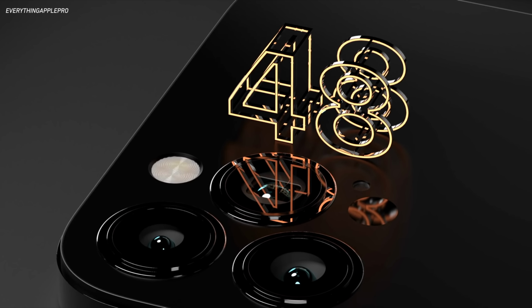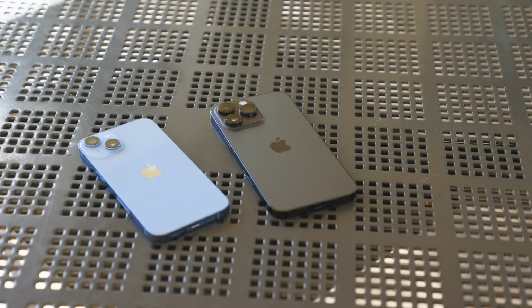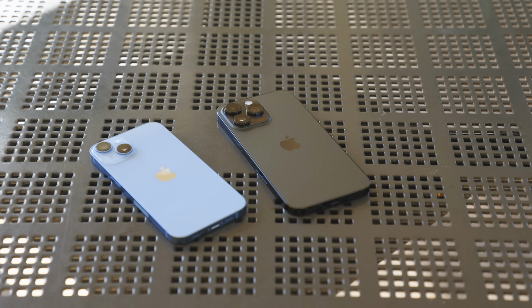But what's gonna be more controversial and honestly way more interesting to see is the changes between the Pro phones and the non-Pro phones, because according to more reports, Apple is gonna do more not just to separate the Pro Max from the Pro or the Ultra from the Pro, but to really make a big difference between the Pro phones and the regular phones.